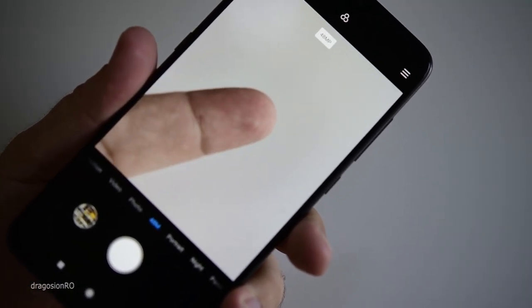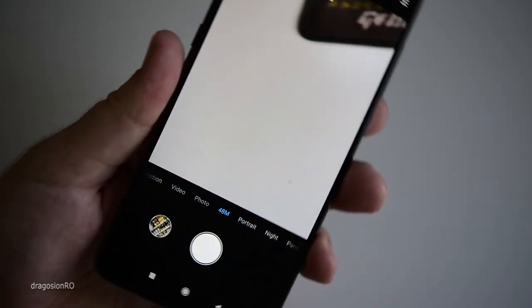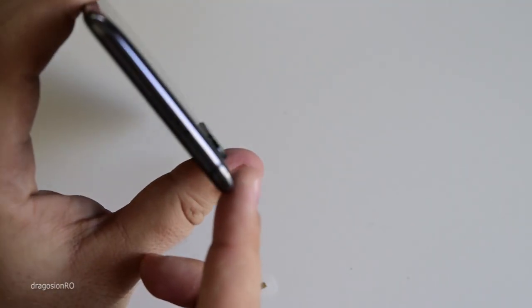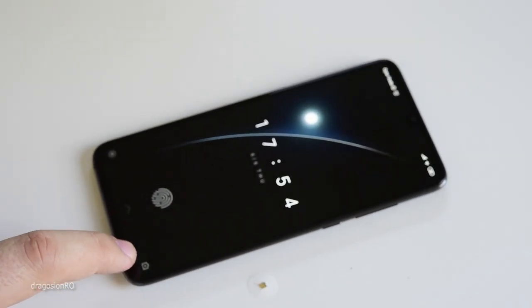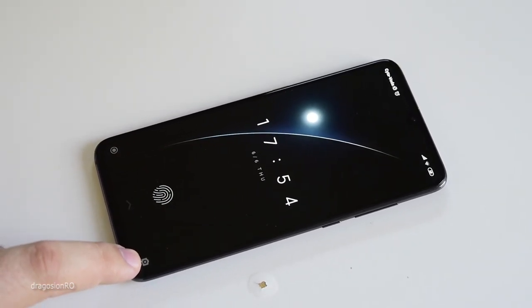Also the 48 megapixel camera is really making the image very sharp, with a lot of noise reduction. So don't think you will have a DSLR or a mirrorless camera in your pocket. It's still a phone. But for what it is, the quality is pretty good.